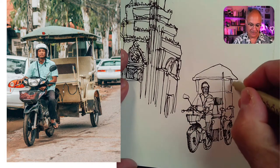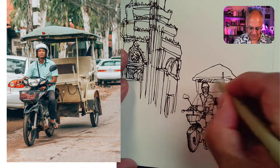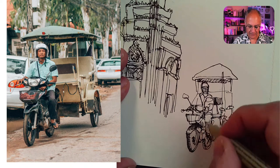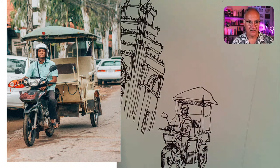Perfectly accurate. You can see a few things that didn't get quite right here, but that's okay. But that's basically the idea. Now I have this drawing of our taxi driver. So, yeah, and then let's have a look at something else.